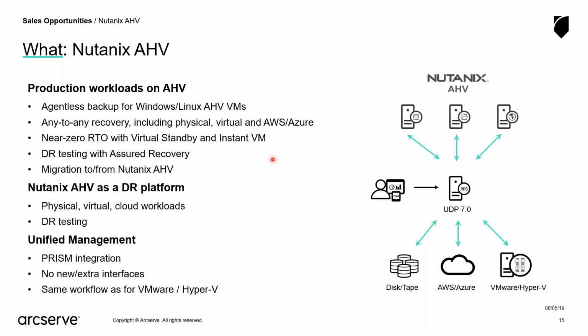And of course, we have the unified management, right? We're integrated with Prism. We don't need new or extra interfaces. You're not going to need a different console to protect your Nutanix workloads. And you're going to use the very same workflow that you already use with UDP for VMware and Hyper-V. I'm going to show that to you in the demo, and you're going to see how that also is very easy.